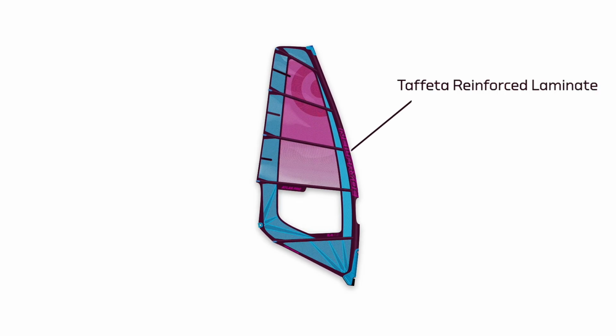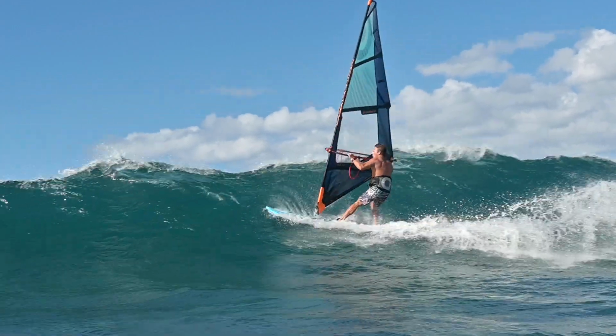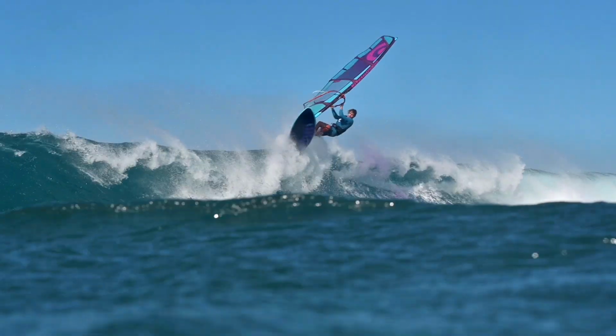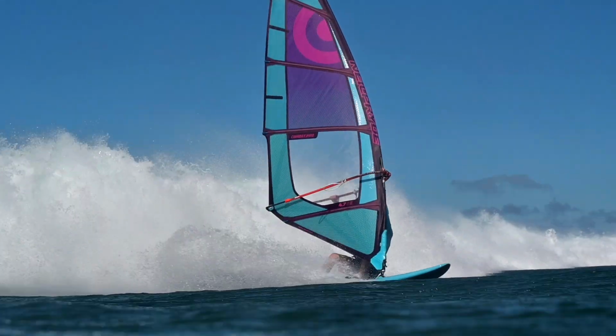So we call it the taffeta reinforced laminate, and it has the springiness of laminated materials, but the extra forgiveness, and especially it's a very heavy duty material, so it holds the stitches and it prevents any breakages at the high load areas like the LAF panel.